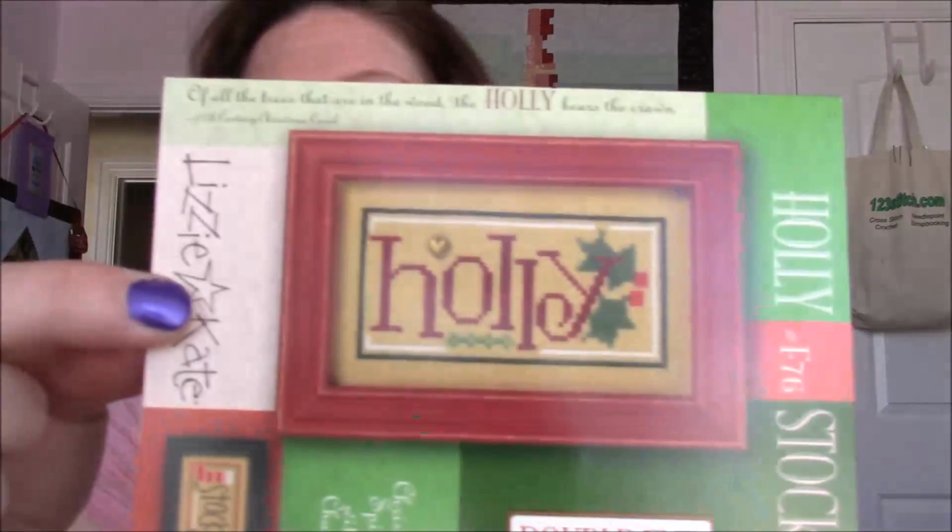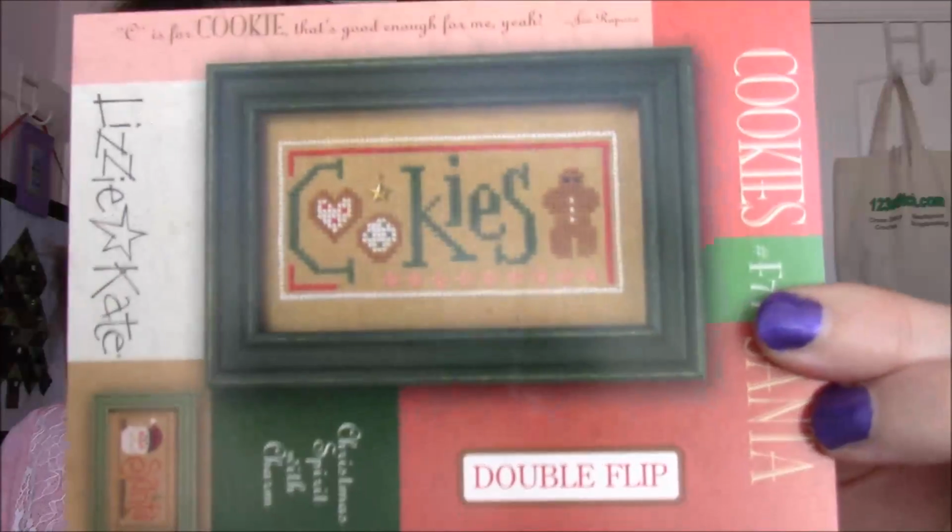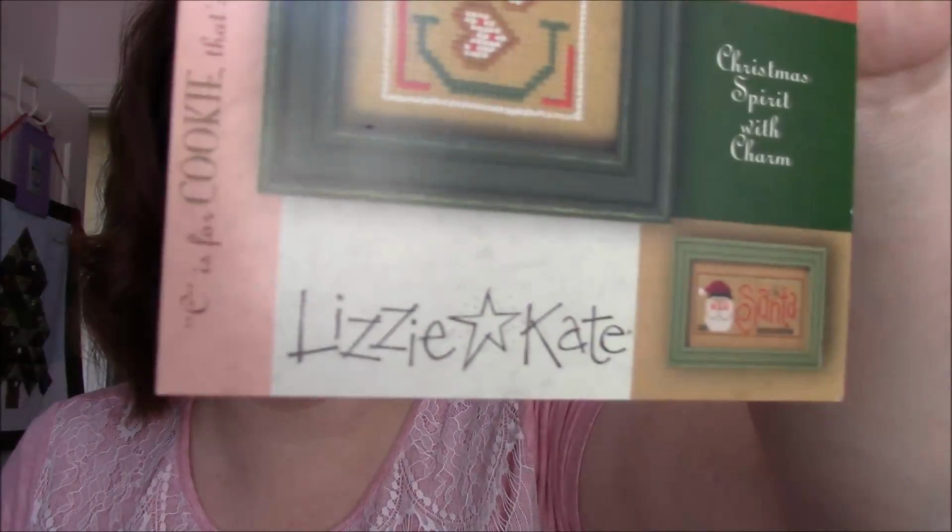I really enjoy all of her little things, and I just keep them together with a paper clip. There you go. Easy peasy. Here is another set of hers. Oh, this was the Christmas double flip. Kind of the same idea. So we have Holly and Stocking. Let's go the other way so I can peek around the corner better. Cookies and Santa. There he is right there on the corner.